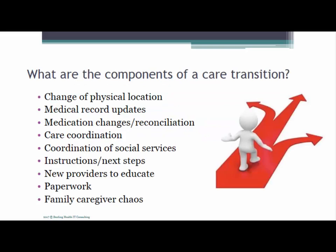So a care transition has many moving parts. The change of physical location is just the beginning. Consider, if you will, coordination of healthcare and social services, medical record updates, medication changes and reconciliation, instructions, next steps in care, new providers to educate, because that's what family caregivers do, paperwork, and all of that resulting in chaos for family caregivers.